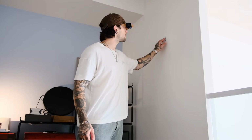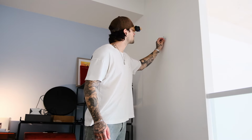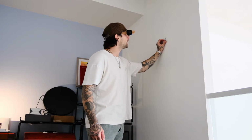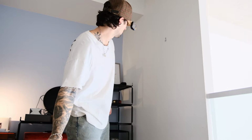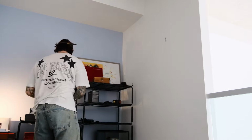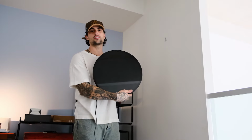All right, so I've got all this empty wall space and this hook is already here from our previous landlord, although it doesn't seem very sturdy. I'm gonna try and hang our clock from it. That did the trick.